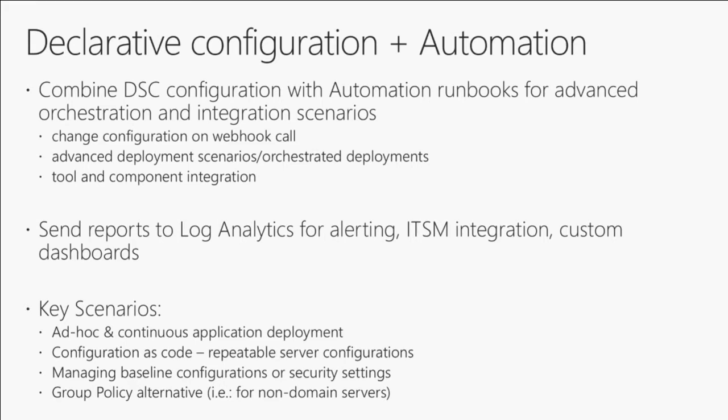Fundamentally, DSC is an enabler for configuration as code, which helps you build repeatable server configurations. DSC is a great tool for managing your baseline or security settings for your servers. And oftentimes we might have, say, Windows servers running in Azure that are not domain joined, and we want to do some things we might have traditionally done in group policy. DSC is a really useful tool there because we can have the servers talking to Automation DSC, and there are tools that will let you take a group policy object backup, an ADMX file, and turn it into a DSC configuration in a simple script execution.